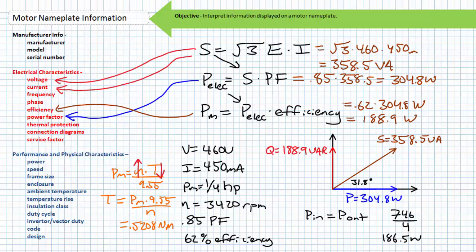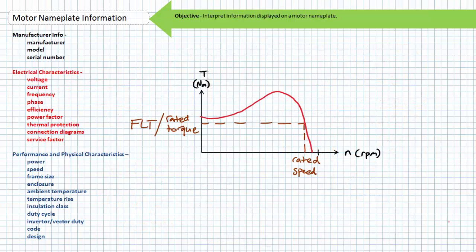Other lectures at the Big Bad Tech channel discuss AC power in greater depth, as well as all the cunning ways power factor can be corrected, such that real power delivery is the same, yet line current is less. Speed obviously refers to the rotational speed of the shaft at full load conditions, and is ordinarily measured in units of revolutions per minute, or RPM.